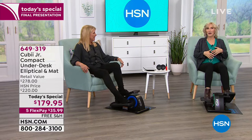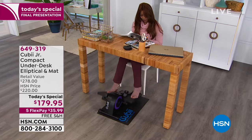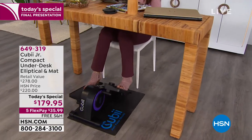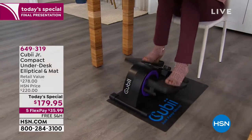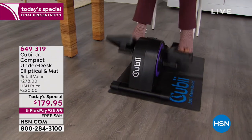If you are paying bills, if you're on the telephone, you and I are sitting here in totally normal clothes. I've just got boots on. That's right, Naturalizer boots on. You can see it can be used if you're wearing heels, if you have flats, if you have socks on.